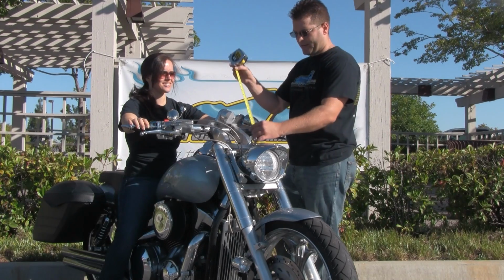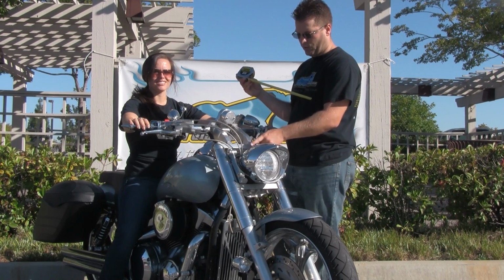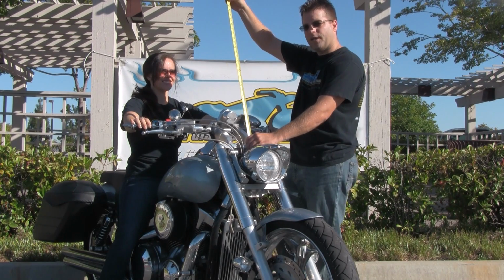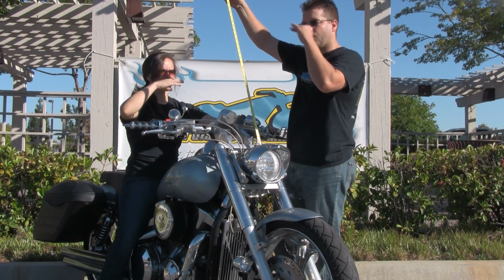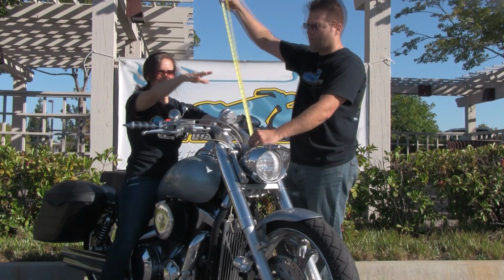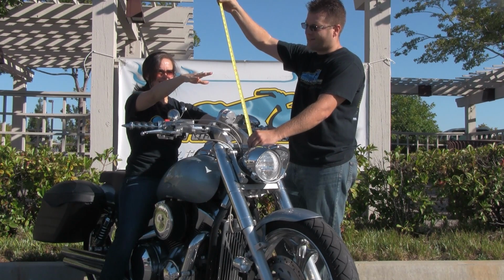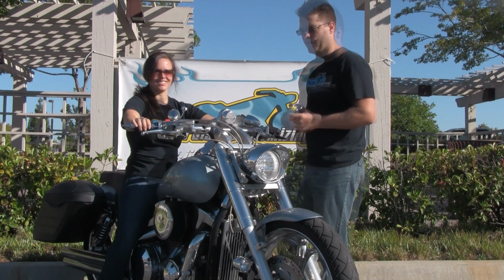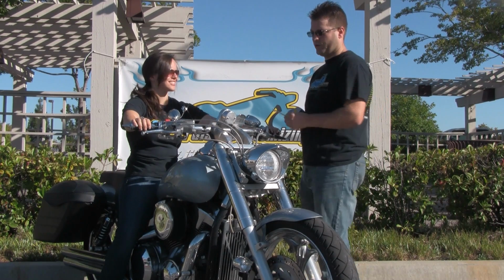So the best way to begin is to take your measuring tape and hold it just above your headlight. Kelly's then going to go from roughly her upper lip to her nose with her arm and go straight out. For Kelly, it looks like she'd be right around a 16 or 17 inch windshield. It looks like it'd be the perfect measurement. And then, how wide do you want your windshield?